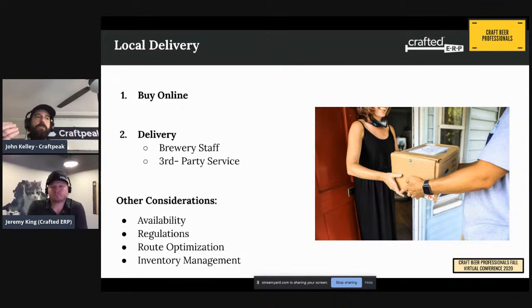So it comes down to deciding, and part of this is based on the regulations. Part of this is maybe based on the relaxation of some of the laws in your area. But do we have the ability to convert taproom staff to delivery drivers? Are they using their own equipment? Are they using company equipment? Do they have to get any special certifications to be delivering alcohol?